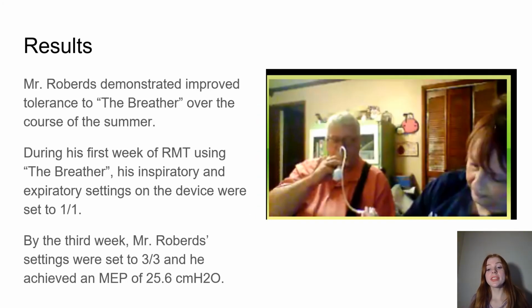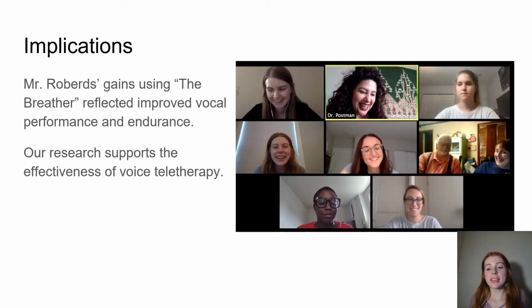Over the course of the summer, Mr. Roberts demonstrated improved tolerance to the resistance on the Breather, which was noted by his increase in settings. His expiratory settings increased from 1 to 3 over the course of the summer. Mr. Roberts' gains using the Breather reflected improved vocal performance and endurance, and they support the effectiveness of teletherapy for voice disordered patients. Thank you.